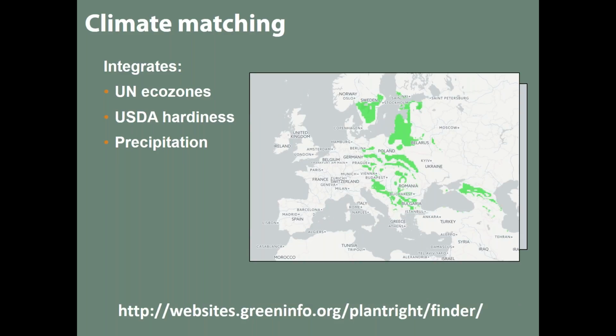So you can see it's pretty good. It doesn't show all of Europe. It shows places with climate matches in those particular areas, and then the next shot is showing Asia.